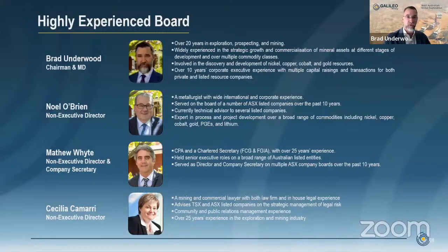Matt White, our CFO and COSEC, Noel O'Brien, who in particular is very skilled in metallurgy, which is an important element for the work that we have coming up. Noel spent 30 years in Africa and has a lot of knowledge about the mining of palladium and platinum in that area. So we'll get into some more details about the similarities we see between what we have at Norseman and what is in South Africa. But Noel will be very important for us going into the future. And then we have myself as a professional exploration geologist. Next slide, please.